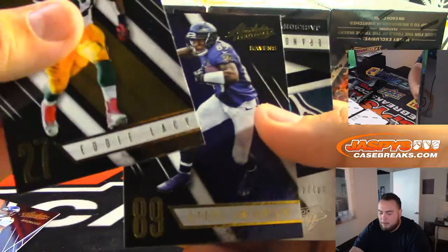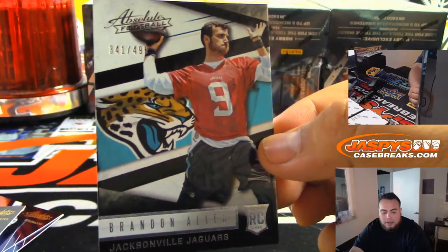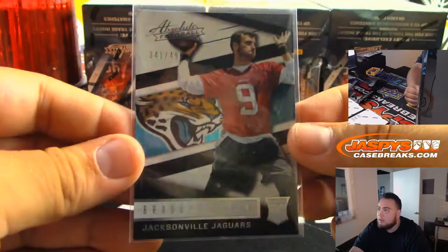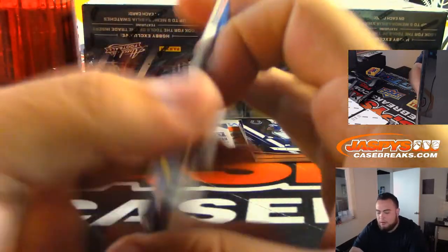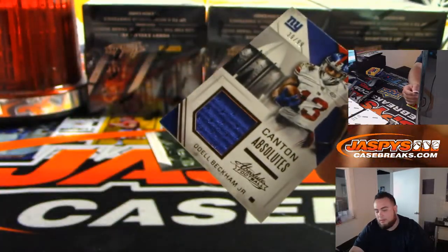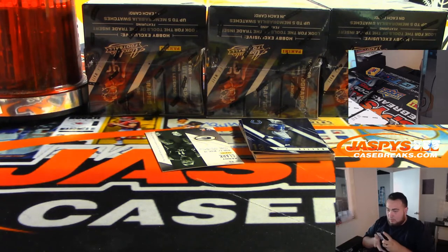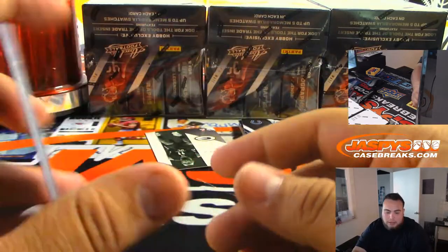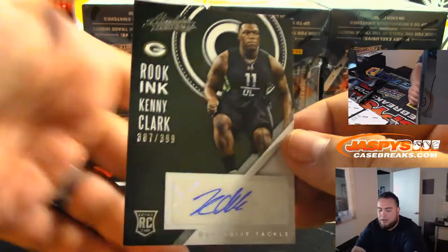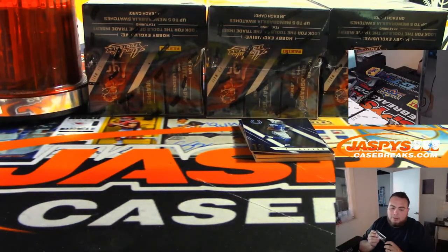We got Eddie Lacy, Steve Smith Sr., and for the Jaguars, Brandon Allen. To $4.99. And we got Odell Beckham Jr. to $2.99. Can Absolutes. Is he really? Giants, Chris, last ball mojo. Try to trade, could trade mojo. And Rook Inc., Kenny Clark to $4.99 for the Green Bay Packers. Nathaniel Murphy with the Packers.